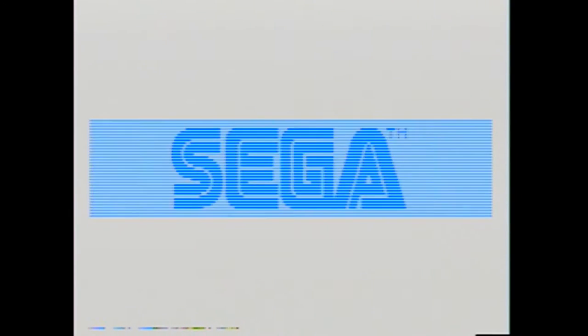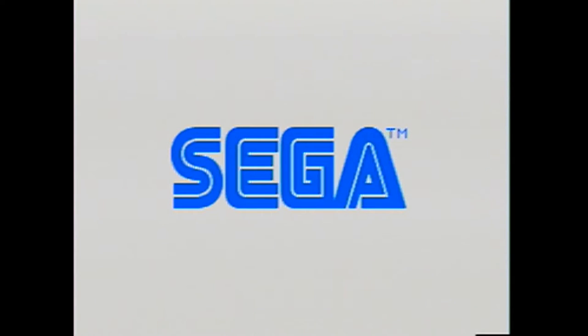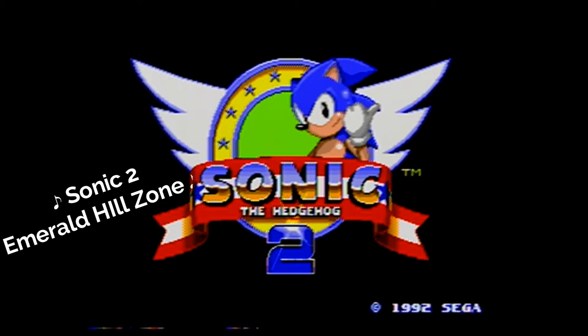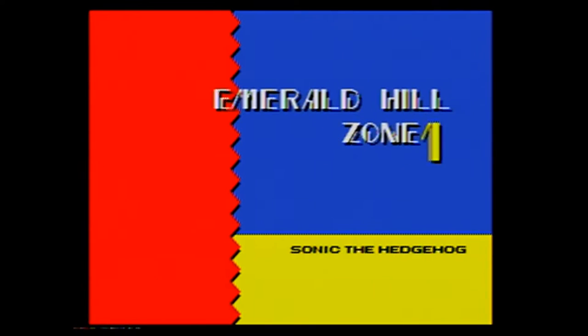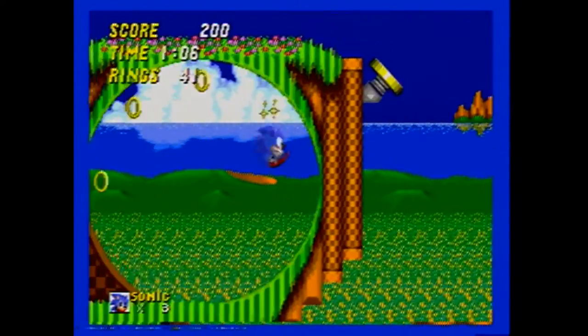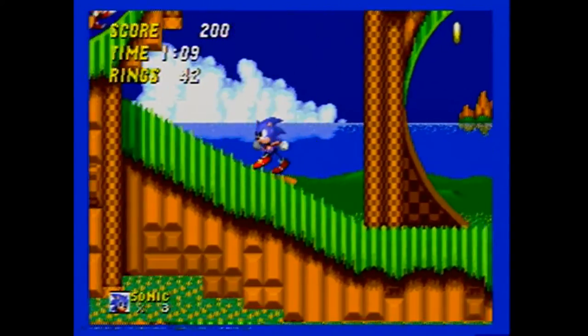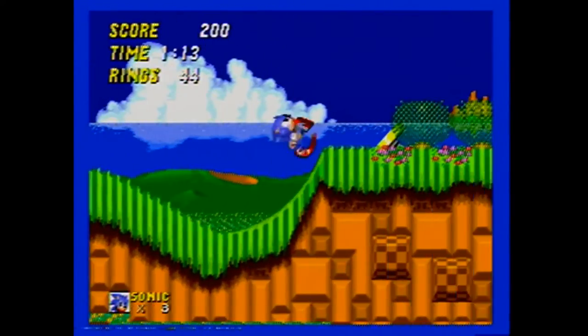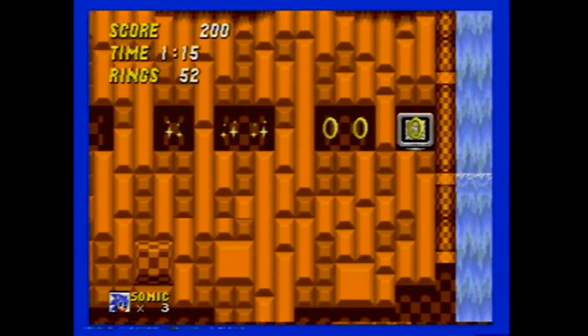Next up, the sequel to the classic Sega! Sonic 2, released in 1992. It sold over 6 million copies in its lifetime and was universally acclaimed. Unless you mess up those loops, like I always do. Gotta go back, gain the speed. But you know what? It's usually worth it. There are tons of tiny secrets to be found.